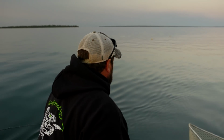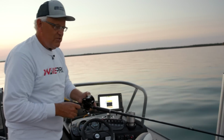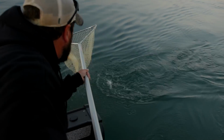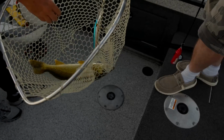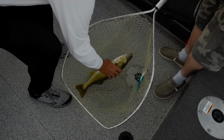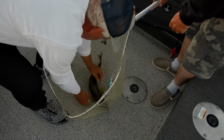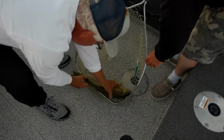One thing you don't wanna do is just keep reeling. When those fish pull hard, you gotta just stop, let them settle. Nice fish, John. Beauty. And the hooks are out of them. Nice goldfish. This right here is what we tournament fishermen, wow, spunky little fish.